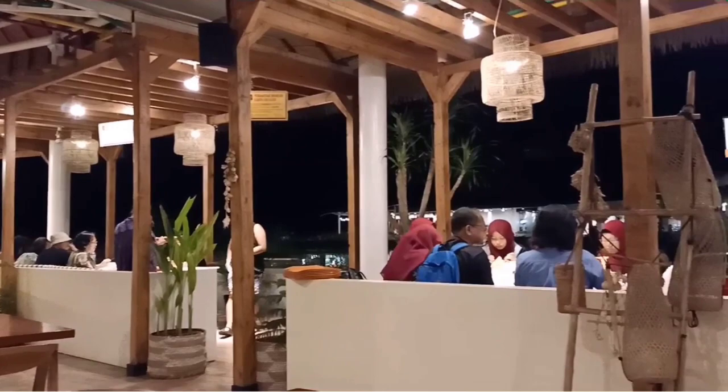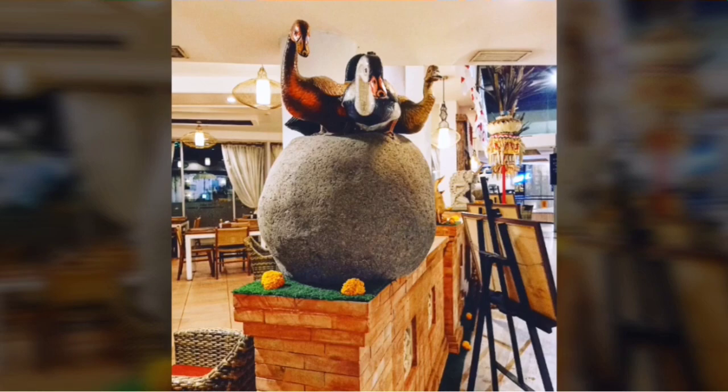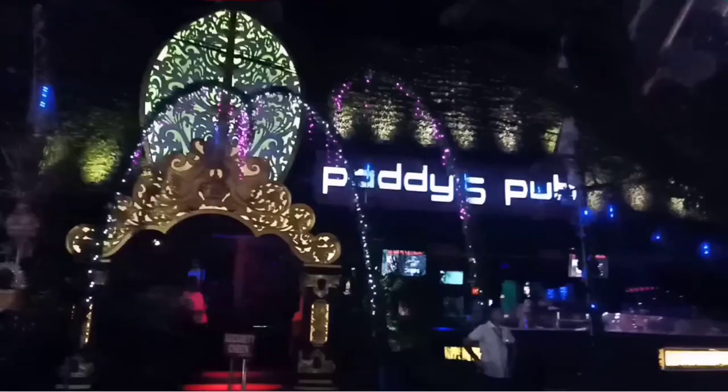The food court is full of different types of food and drinks. We tried the local one to taste. After having a beautiful day, we started for the hotel again with a Grab call.